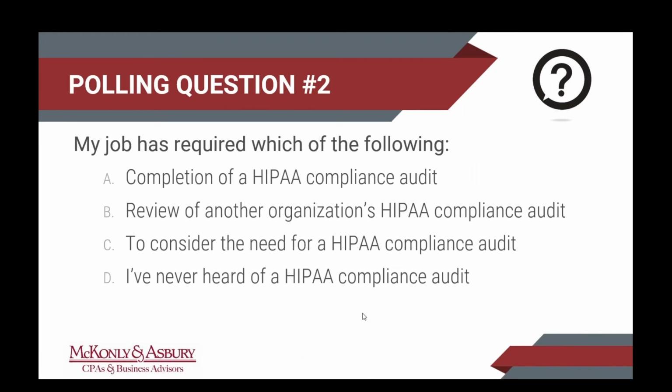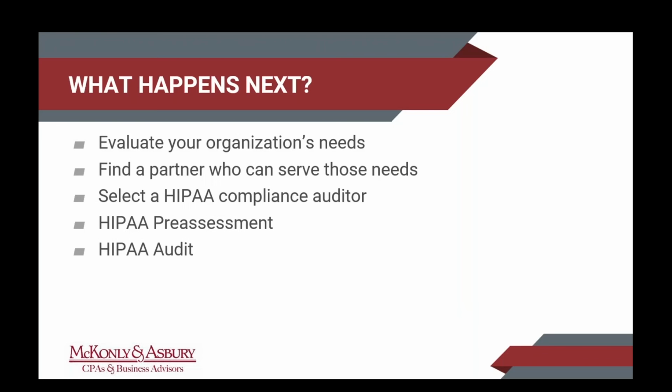Great. So, well, at least 13% of our audience out there are now going to know what a HIPAA compliance audit is. And they're going to hope and pray their organization doesn't need one, right? But the peace of mind might be worth it. But most of you are here because your organization is considering that need for a HIPAA compliance audit.